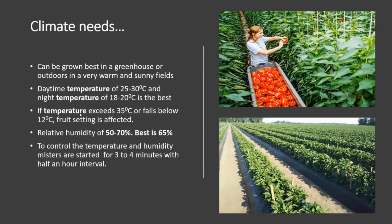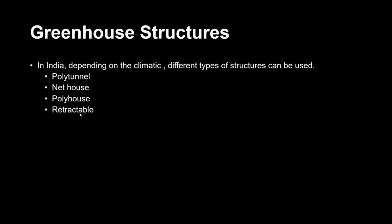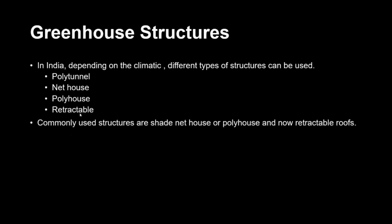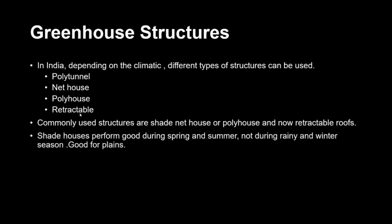To control the temperature and humidity, misters are started for 3-4 minutes at half-hour intervals. That is what people who do cultivation in greenhouses do. There are different structures for greenhouses: polytunnel, net house, poly house, retractable. You are aware of them. Commonly in India it's grown in straight net houses and poly houses, and now some projects have come up with retractable roofs also. A shade house is very good for spring and summer, not during rainy and winter season.